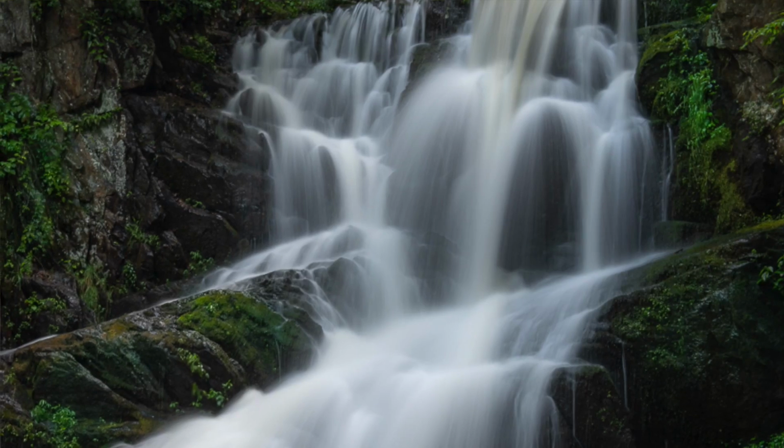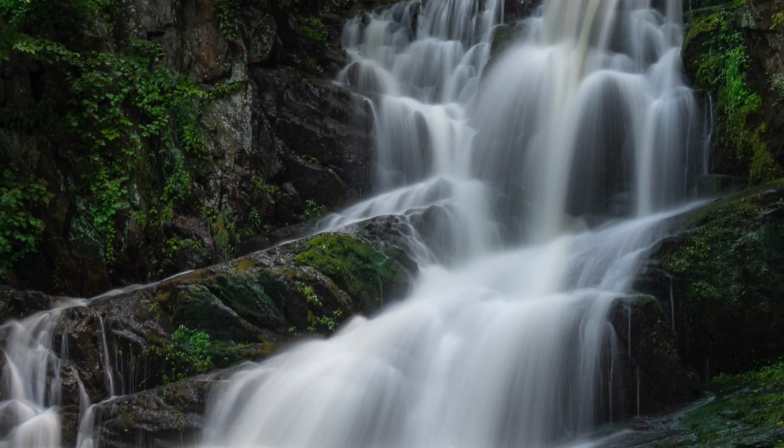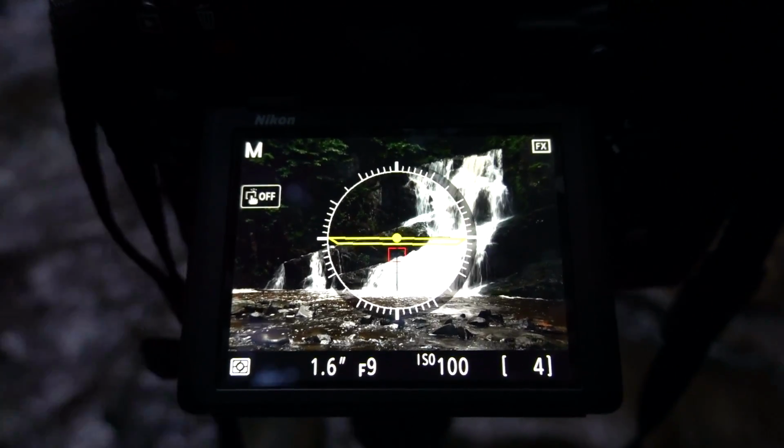You know, when you're shooting a waterfall, it's great to get that smoothing effect of the water, that silky white feel of the water coming over the rocks. A lot of people think you need to have a very long exposure to do that, but this water is moving really fast. So I'm right now at about 1.6 seconds, and I'm achieving that look. I could probably go half a second, and I would still get that look.